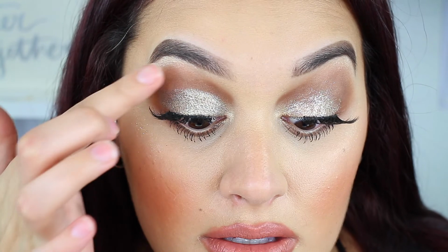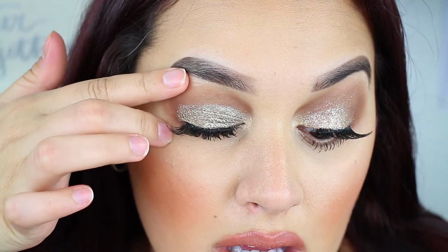Okay, first, please ignore my face. I'm trying the Makeup Forever foundation again. My face doesn't look good, so don't look at my face, look at my eyes. Let me go ahead and zoom you guys in. This is the NYX side. You guys, no creasing. No creasing whatsoever.